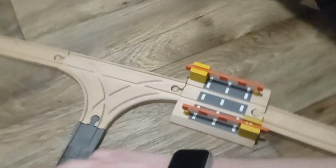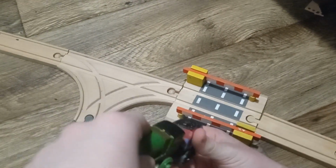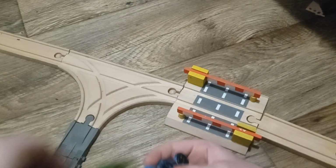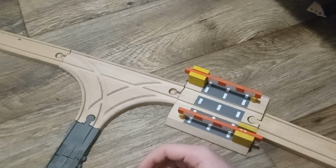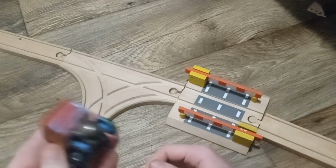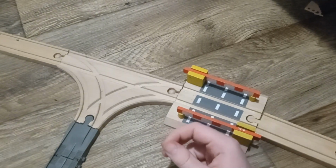Except with other models like Henry, it's reversed, so if I ever do get a new James, I'm gonna have to get a tender with it. Unless I feel like redoing this and putting the front back there and then back here.